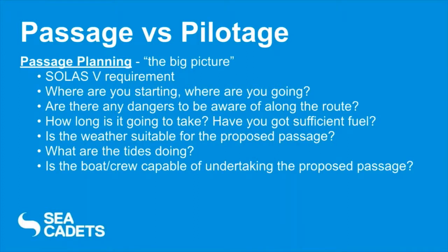Is the boat and crew capable of undertaking the proposed passage? So have we thought about who is actually going on the boat with you? If you're proposing a passage of a number of miles, are you happy they're confident and capable of doing that? We obviously don't want to take people out of their comfort zone and potentially have a situation where they decide they need to get off the boat and a rescue's needed.